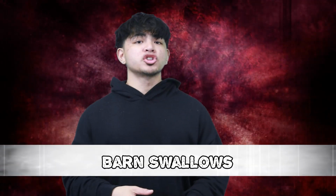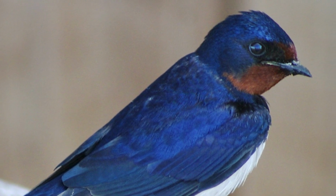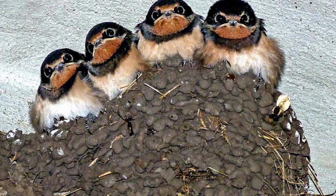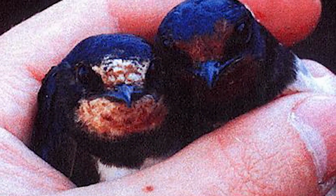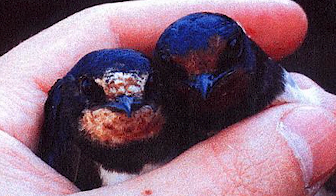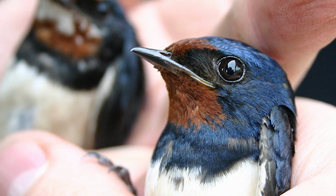Number 3, the barn swallow. In the aftermath of the Chernobyl disaster, not only were humans affected, but the entire ecosystem was thrown into chaos. Animals who lived in the exclusion zone, including those who spend most of their time in the sky, were exposed to the effects of radiation. Among those affected animals are the barn swallows, whose physical appearance has been altered by the disaster. The barn swallows of Chernobyl have suffered from severe deformities that have persisted throughout the years since the nuclear meltdown.